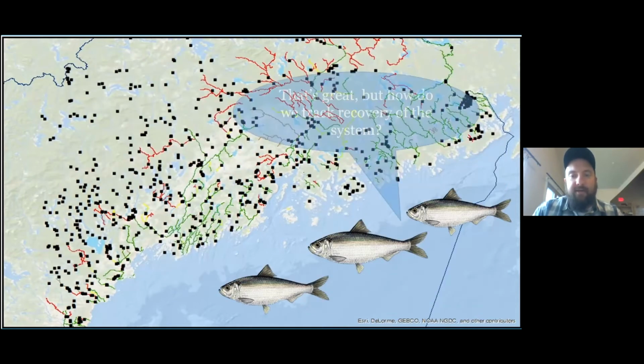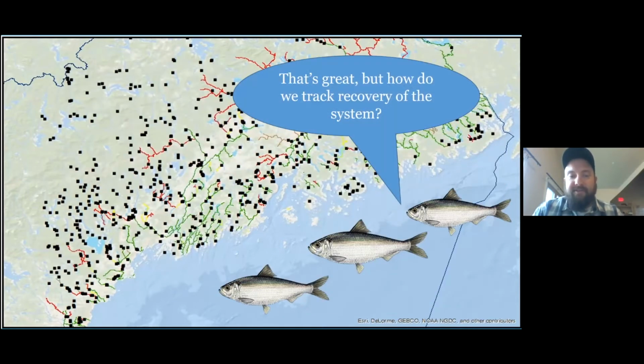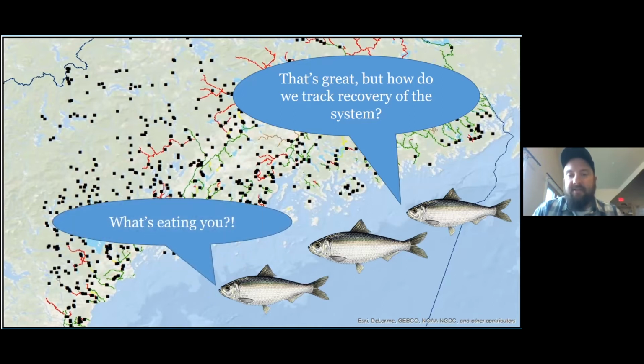So that's great, but how do we track the recovery of the system? Well, we have to figure out what's eating these alewives and whether or not our groundfish predators are feeding on them yet. We're seeing a massive resurgence of these young alewife populations in the state of Maine, and we want to try to track that recovery over time.